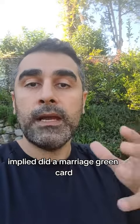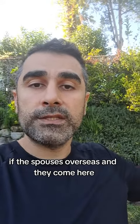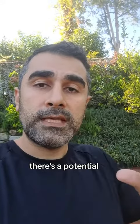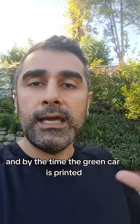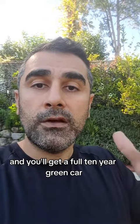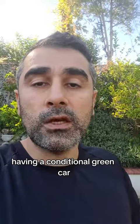However, if appropriate, and you got married instead of doing a fiance visa, and applied for a marriage green card, by the time your green card is approved, if the spouse is overseas and they come here, there's a strong potential that 2 years have passed, especially with current delays. By the time the green card is printed, it'll pass the 2-year mark and you'll get a full 10-year green card, and not have to deal with removal of conditions, having a conditional green card, all that kind of nonsense.